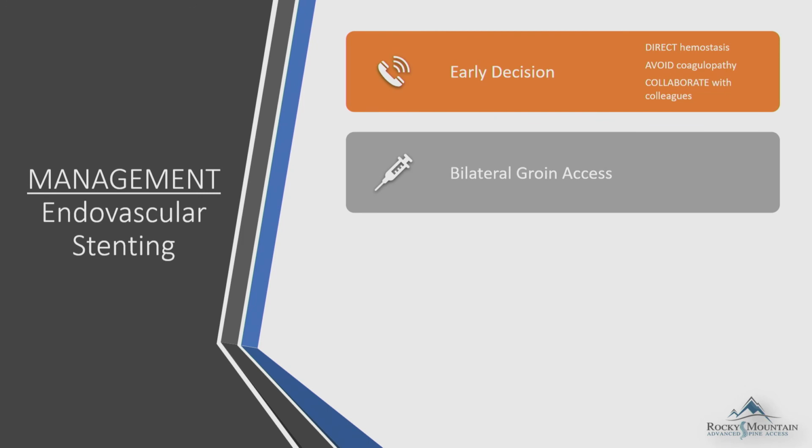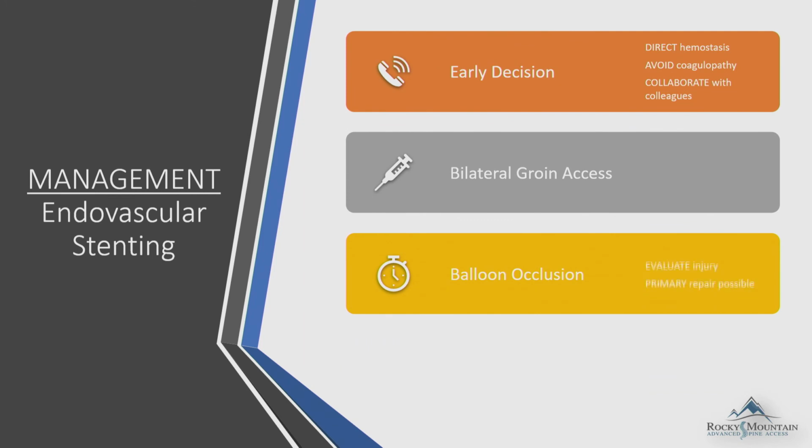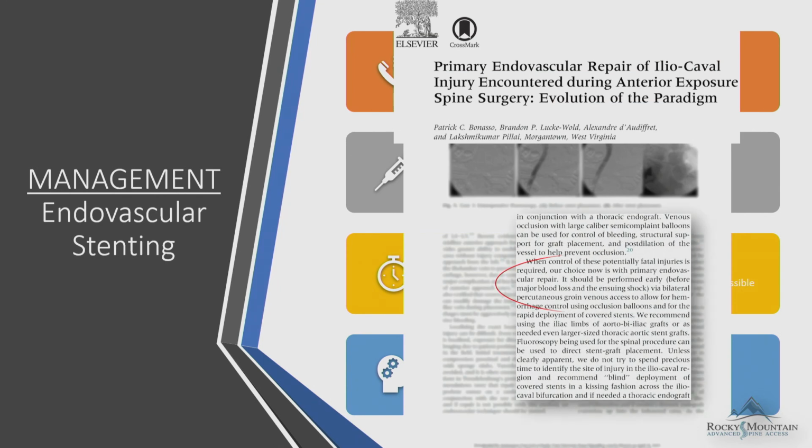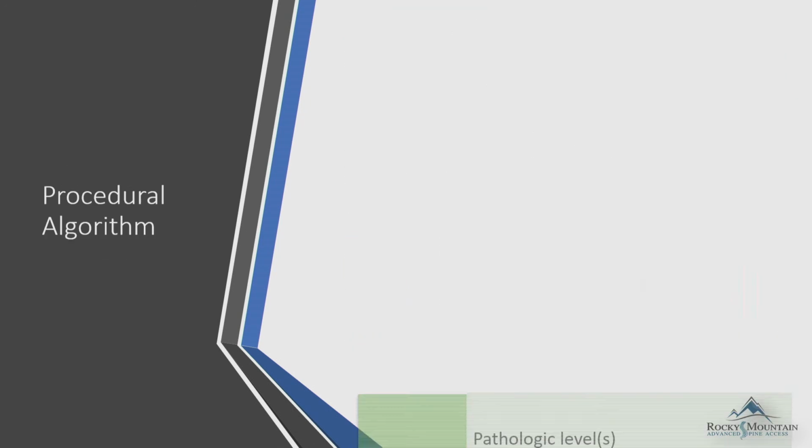I always prep in bilateral groins for all my patients regardless of position, so that bilateral groin access becomes readily accessible. If you have that and you can get access to the veins, put wires up, balloon occlusion buys you time to actually evaluate the injury. But here again, primary repair I would tend to discourage if you've already gone down this path, because it's probably a big hole that's not going to do well with suture. So this engages a conversation of covered versus uncovered stents. That's a whole other probably day-long lecture. But I will say this: in the literature, there's a real paucity of data to support this practice. At the same time, I agree with these authors' conclusion out of West Virginia that this has really become my primary modality of repair in these complex injuries.